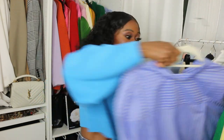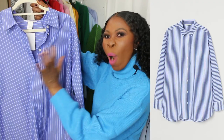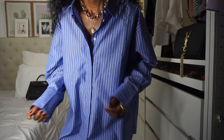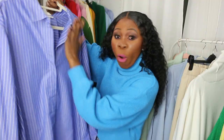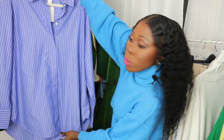Look at what stripes I found from H&M. Look at this color, the blue and the white all over this shirt. It's just gorgeous. Long sleeve, the cuff details. This cuff is so elegant looking. I absolutely love it. This is one of the most important details about this shirt, apart from the stripes all over. And yeah, this is the other arm, and this is how it looks from the front.